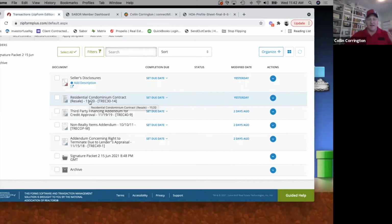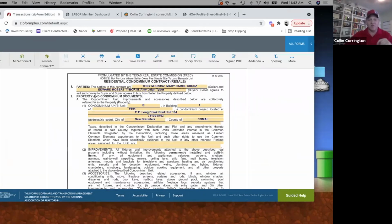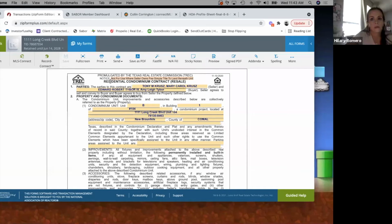So the first thing, when we're putting an offer in on the condo, you do not use a 1-to-4 family, because it is not a 1-to-4 family thing. You are going to find the residential contract form. And also notice this right here, guys: not for use where seller owns a fee simple title to the land beneath it. That's a completely different transaction, and I'm not even going to get into all that today. But what you're looking for, if you're buying a condo, is the residential condominium contract.